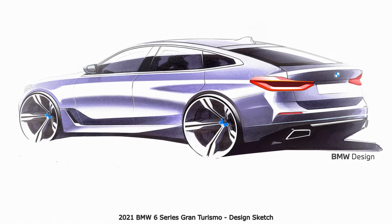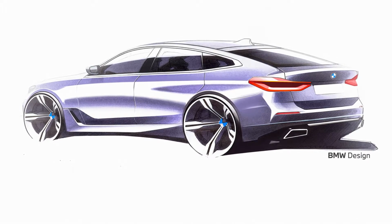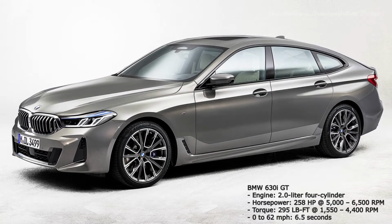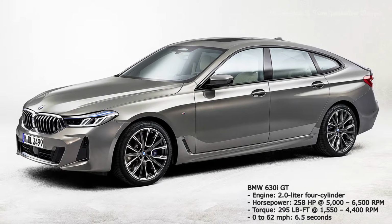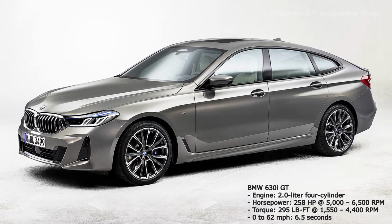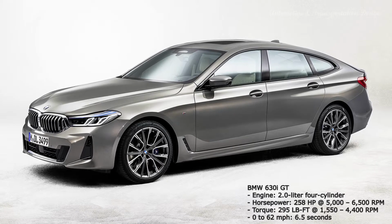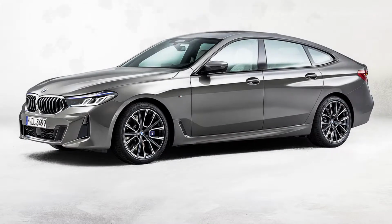Driving pleasure and efficiency are enhanced by a further developed spread of drive systems and the introduction of mild hybrid technology. The progressive character of the new BMW 6 Series Gran Turismo is also showcased by the combination of a fully digital instrument cluster and control display, each with a screen diagonal of 12.3 inches, and further innovations in the areas of driver assistance systems, control/operation and connectivity.